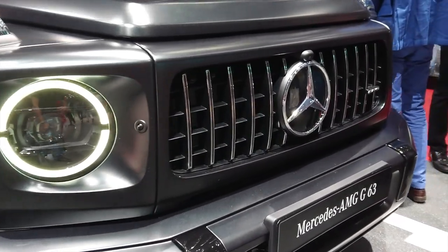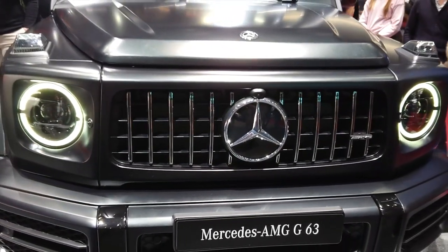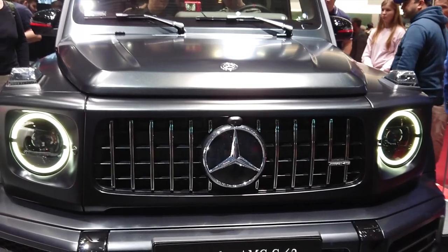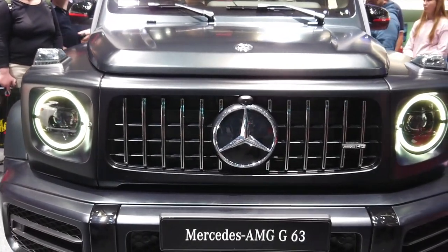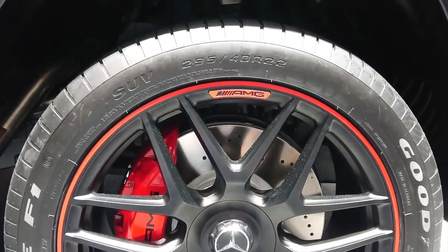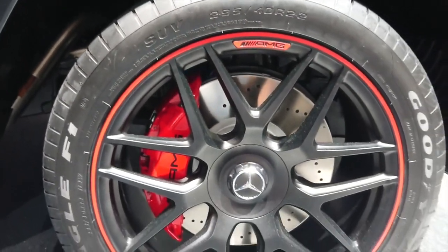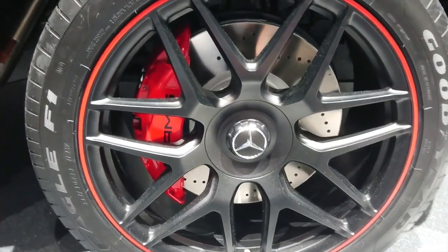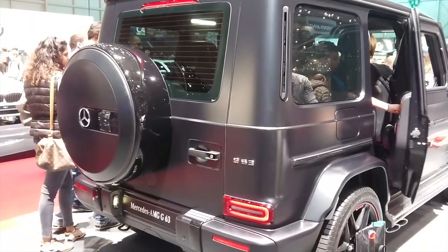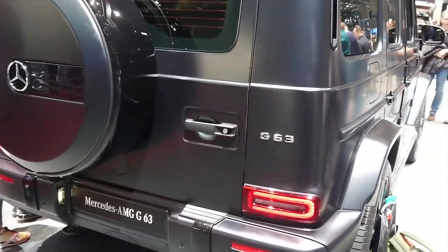The first thing that you notice on this new G-Wagon is that it's got the new front end. It's got LED headlights and the new slatted grille. This G-Wagon is riding on 22-inch wheels, and check this out, it's got an SUV tyre. Wow. I do like the design of them. I like the centre cap. It pretty much looks the same from the rear end as the one that it just replaced. It's G63.